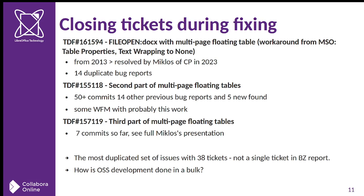After Miklos fixed some of these, he continued, and the following set of 50 plus commits covered 14 other previous bug reports and 5 newly found issues. I saw that some tickets were closed as work for me without reverse bisect, so it may be even more. There is a third part of fixing now, with 7 commits at the time of recording this presentation. So with all this, it seems like the most duplicated set of issues I saw in Bugzilla, counted 38 tickets. The biggest number of duplicates according to the Bugzilla report I saw was 34, and there is that report. I think it's updated regularly.